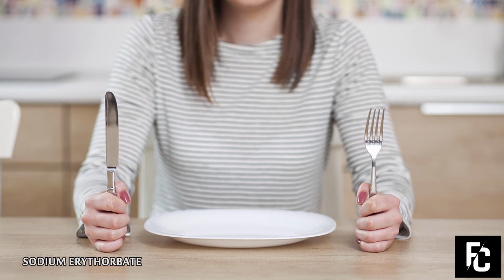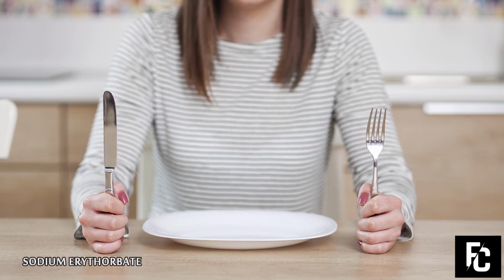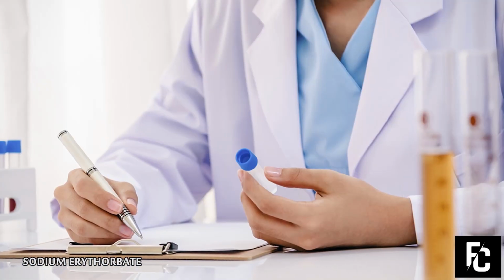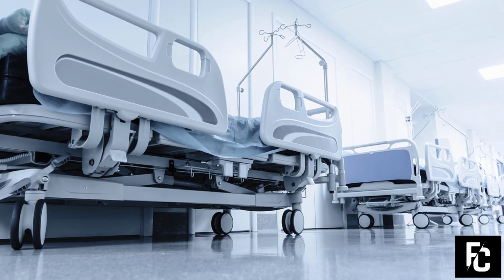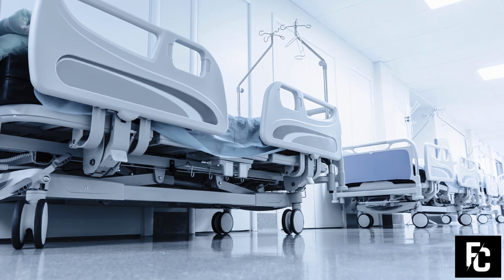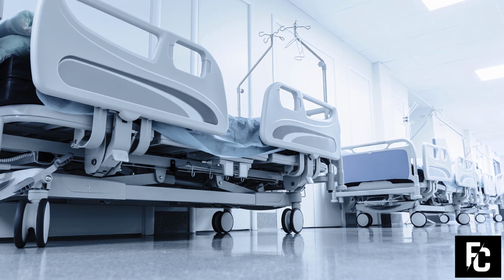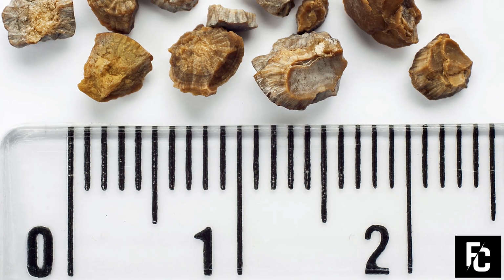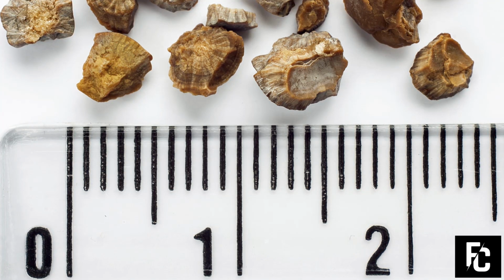Number 7. Sodium erythorbate. Ever experience a rumbling sensation in your stomach after eating multiple hot dogs? Maybe even have a headache after an afternoon picnic? It turns out that sodium erythorbate may be to blame. Along with those health issues, it has been said that sodium erythorbate could also contribute to you one day having to deal with kidney problems and possibly even kidney stones. Anyone who has ever had to pass a kidney stone will probably tell you that no food, not even a hot dog, is worth the pain that comes with that process.